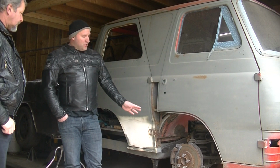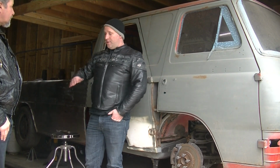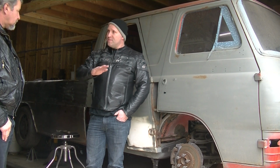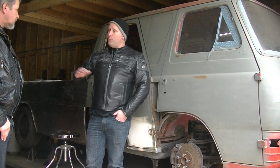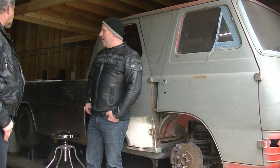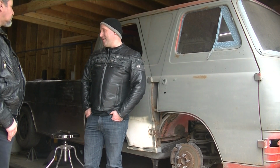Originally, with the suspension, we were talking about just going air ride in the back so that when the vehicle's sitting level, we can drop the air suspension down with the tailgate open to make a ramp, to actually be able to just ride a motorcycle in the back. That may or may not work based on the wheelbase and everything on the vehicle.